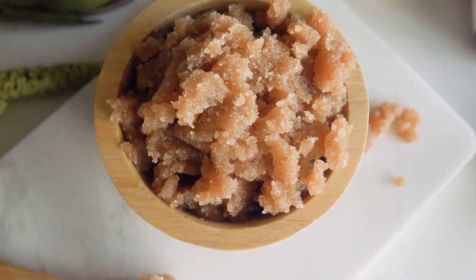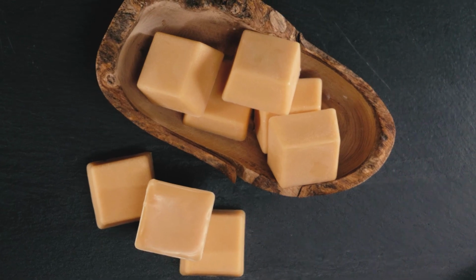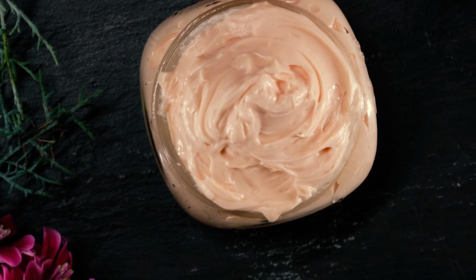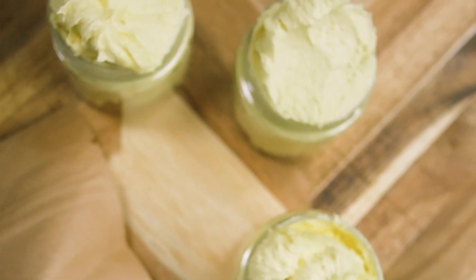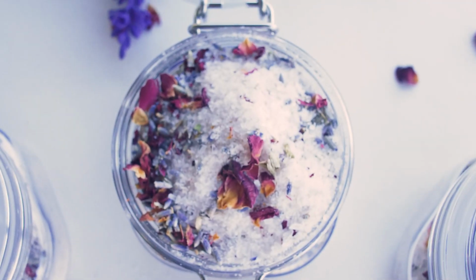With a variety of simple skincare recipes, this ebook will show you how to replace your expensive, unnatural beauty products with a healthy, effective alternative. From belly butter to stretch mark cream to solutions for eczema, dark spots, acne, dry skin, and much more.